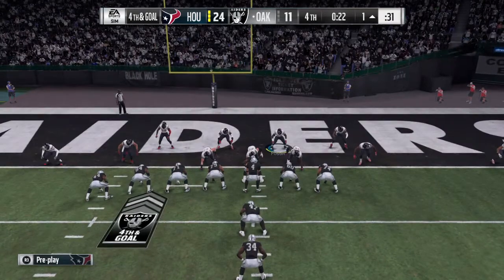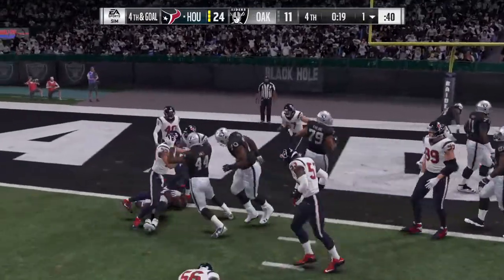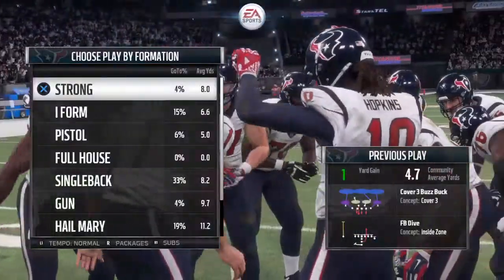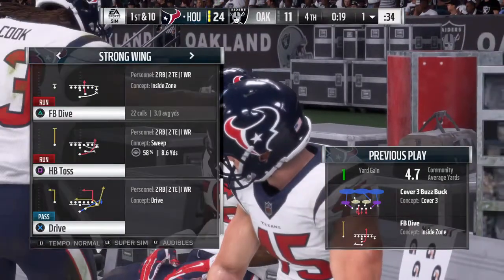They come out here in the eye. And they'll turn to the power game to try to get in. And he's not going to get in. They stop him at the 1. They tried to let the fullback pound it in between the tackles, but he stopped up short. And the Texans are going to win the football game.